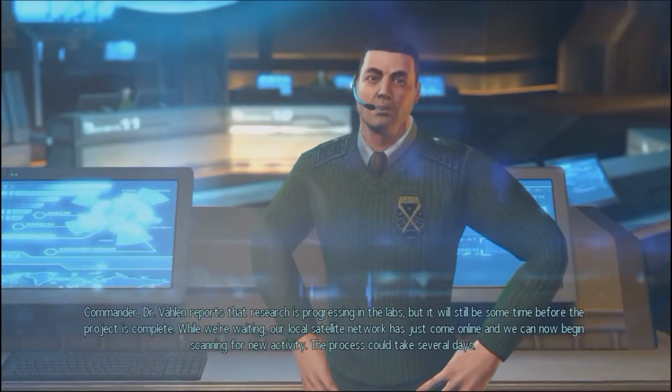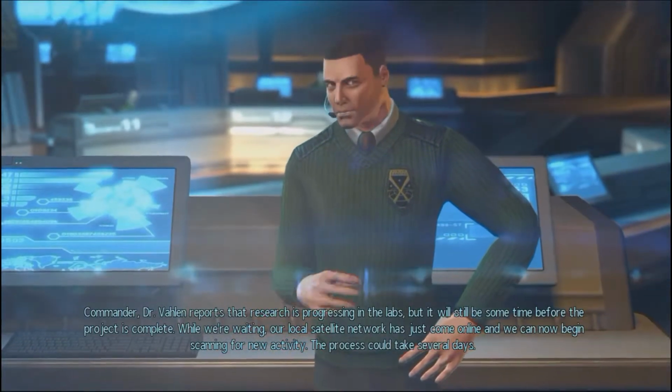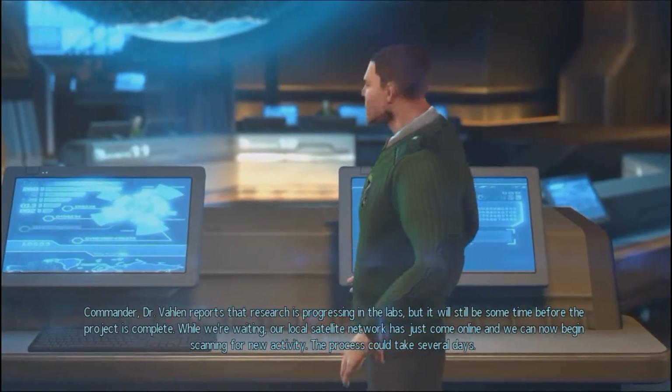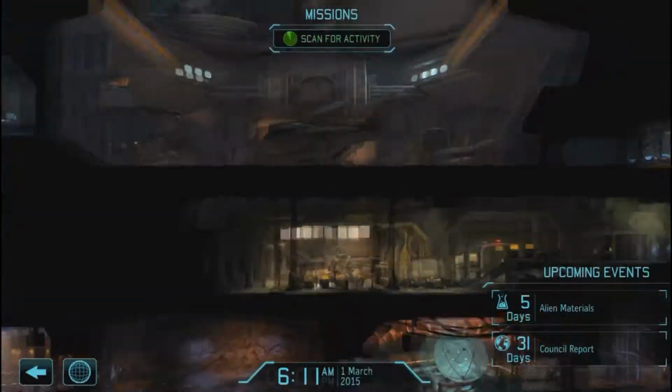Oh, it's down here. Commander, Dr. Vollen reports that research is progressing in the labs, but it will still be some time before the project is complete. About 7 days now. Our local satellite network has just come online, and we can now begin scanning for new activity. The process could take several days. Right.